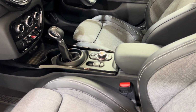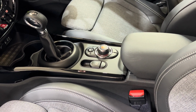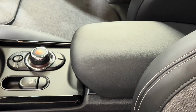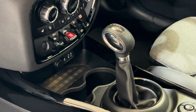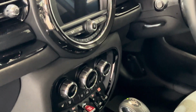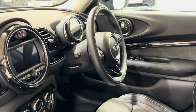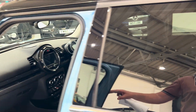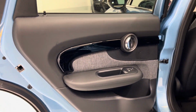And if we look down to the centre, around the gear stick, etc., no scratches down here. We've got satellite navigation, USB, heated seats, climate control. I'll show you more of that when we come round. So we've got sun protection glass as well, to reflect the heat back out of the car.